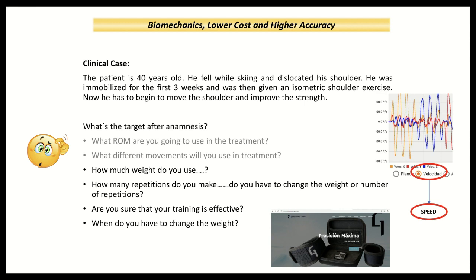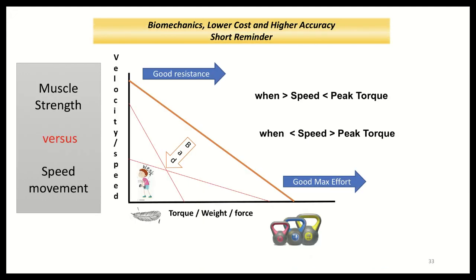We need something to know what is the correct weight that we are going to use with our patient. But how many repetitions do you do with the patient? 10? 3? 6? How many sets? 2? 1? Until the patient tells us they have pain? Are you sure that your training is effective? When do you change to the next weight? Very easy. A short reminder about this question.